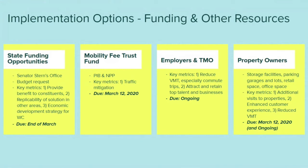And one of the things that we'll be doing with this report from the workshop is speaking with Nick, who I believe is on this call, and the rest of State Senator Stern's office. The second bucket is on the Mobility Fee Trust Fund.